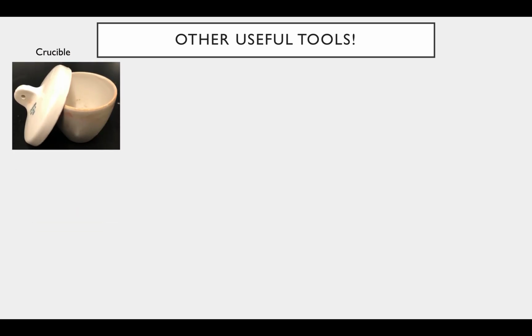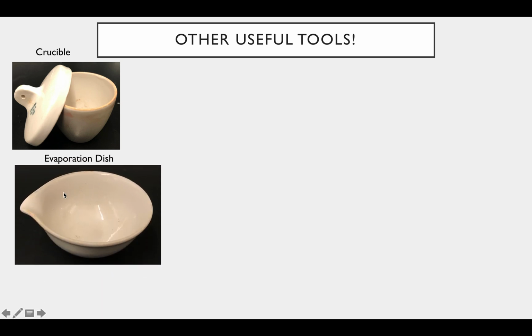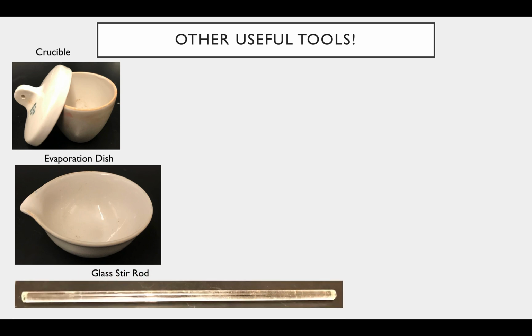So some other things we'll be using in the lab, we might not be using this semester, but you might see them, so we'll just talk about them. The crucible is something that we can use to heat up a specimen to very, very high temperatures. It's made out of porcelain, which is very fragile, which is annoying to work with, but it can handle very, very high heats without breaking. We have an evaporation dish, which is pretty much exactly what it sounds like. If we wanted to put a liquid in here and evaporate the liquid and just have the residue left over, we could use this. It's also porcelain, so it can handle very, very high temperatures.